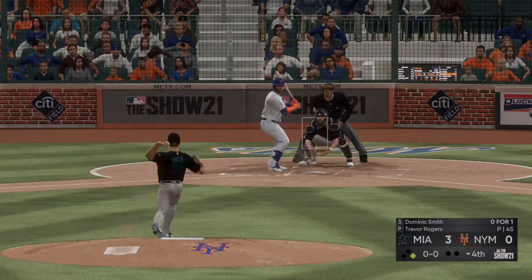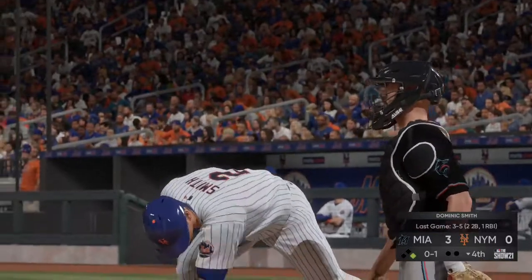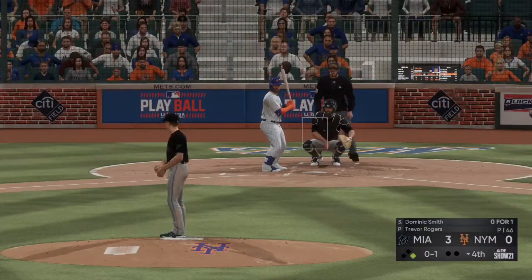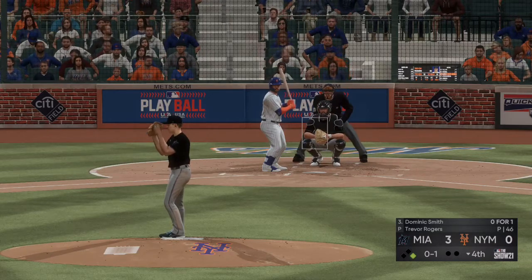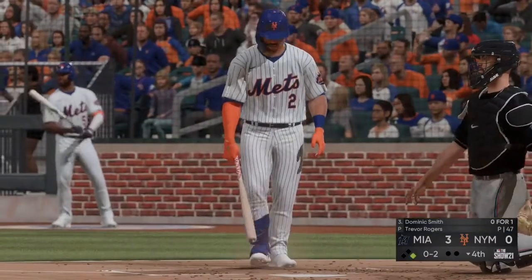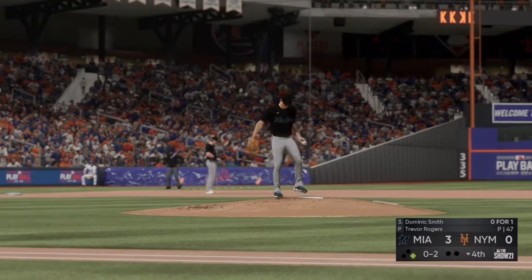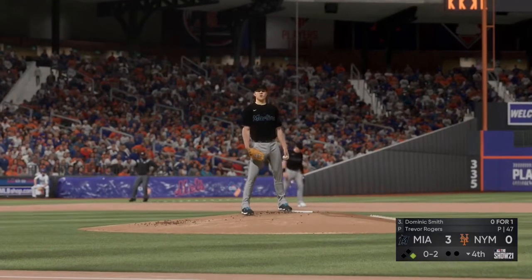Now the first pitch. Hey, this is a perfect opportunity for them to get on the board right now. Leadoff man has done his job, and now the middle of the order gets their shot at the plate. Ready with the 0-1. There's another pitch for a strike, and this guy's really attacking hitters well tonight, being aggressive early on, and if he continues to throw strikes like he is, he's going to have a pretty good night.